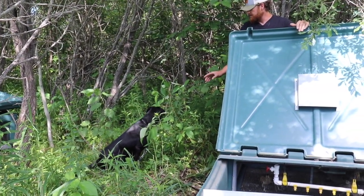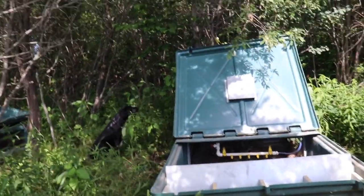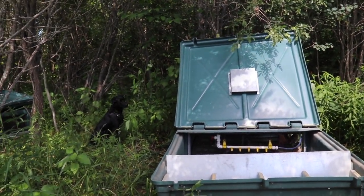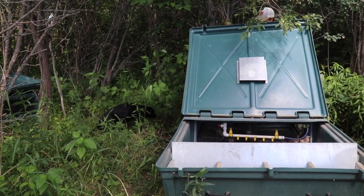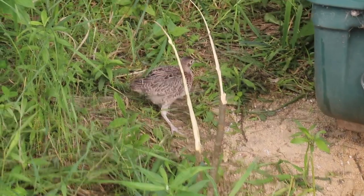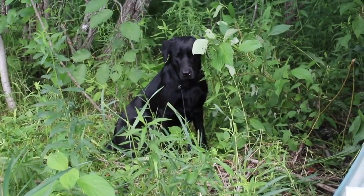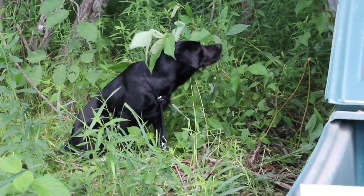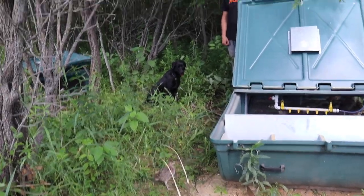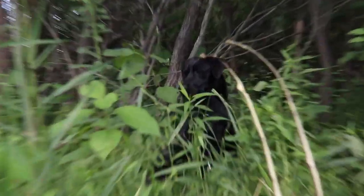Sit. This is similar to what we're going to be doing with the pigeons in a pigeon harness, just getting her close to birds. Easy. Good. There's no way we could have done this with the last batch that we released 5 weeks ago. There's just no way I could have her resist that temptation.